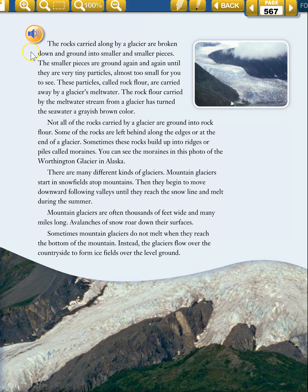All right, continuing on page 567. Follow along. The rocks carried along by a glacier are broken down and ground into smaller and smaller pieces. The smaller pieces are ground again and again until they are very tiny particles, almost too small for you to see. These particles, called rock flour, are carried away by a glacier's meltwater. The rock flour carried by the meltwater stream from a glacier has turned the seawater a grayish-brown color.